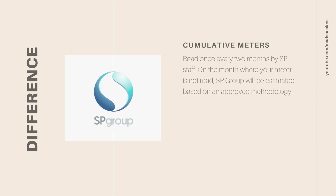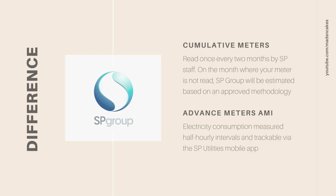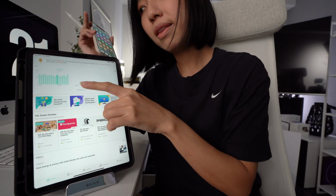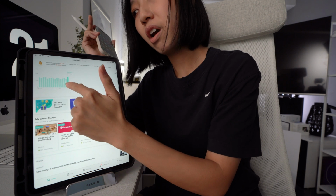So I really don't like how this cumulative meter thing works. They send someone down this month to check your meter, and then the next month is by estimation, and then they repeat it. So I will never get to know how much exactly I'm using this month. I don't really like this estimation thing. I prefer AMI because I get to know how much is used within the day. And one thing about AMI is you can see how much you're using every half an hour.